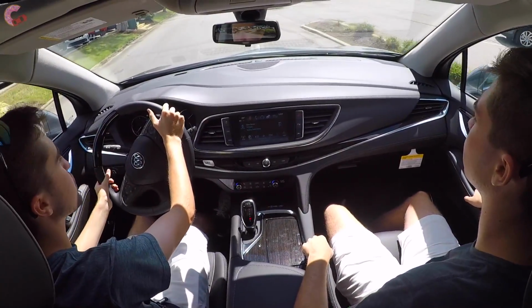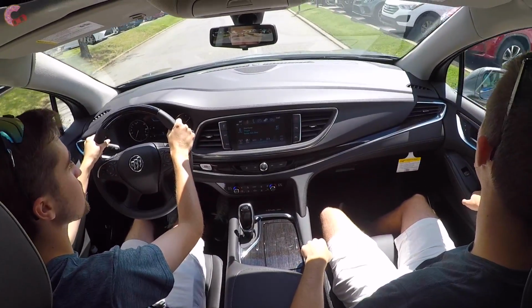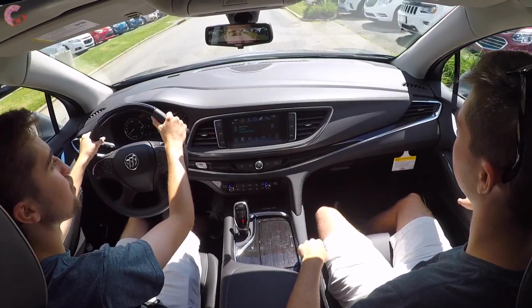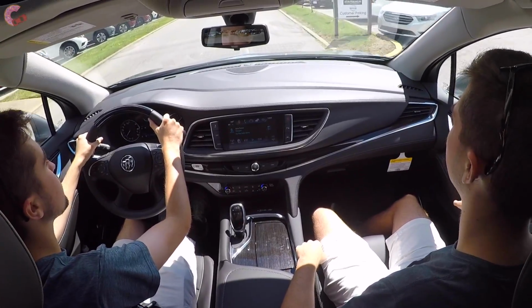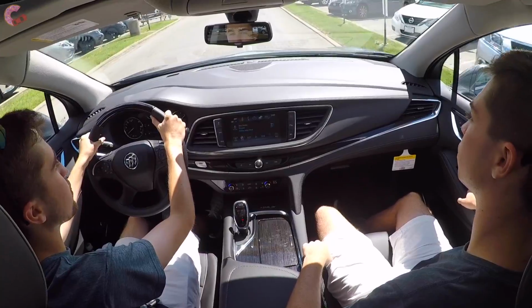So overall I'm really impressed by the way it drives. I feel like it succeeds at all of its core missions. And to me, I'm not used to driving something this big, and it doesn't feel all that unwieldy compared to a lot of things that are this big. So I feel like this is a great vehicle for everyone in the family to enjoy.